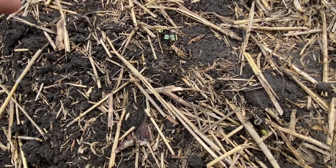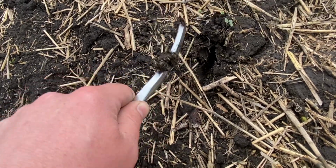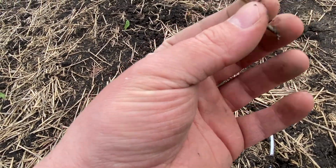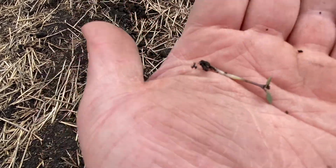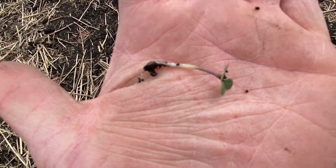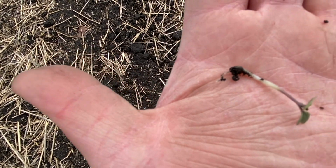Let me see if I can dig one up here to just kind of show you just how small these plants are. Break that apart a little bit. So there we are. That's the canola plant. Oh, it flipped over. So that's it. It is just a tiny little wee stem, and you see the white part on the stem, there's purple up at the top. So that's what is above the ground, and the white part, right where all that dirt is, is where the seed was. Looks like it fell off when I pulled it out.